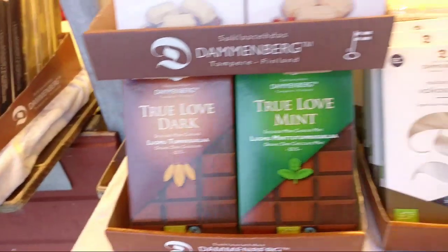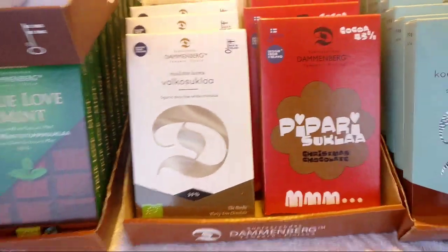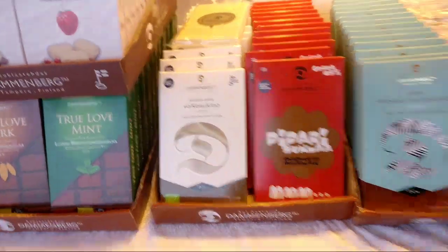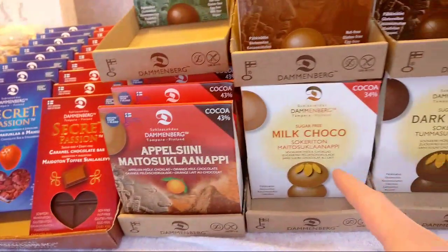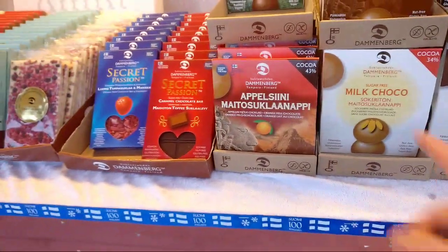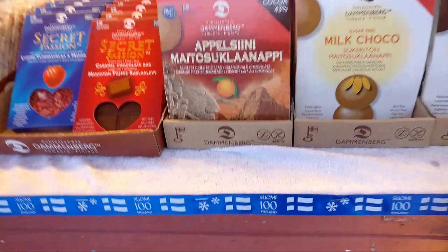So white chocolate is my favorite actually. Mint. Oh, there's a Christmas cookie, this pipari flavor as well. That's really nice. Milk chocolate. That without sugar. And what is the difference? There's a lot of different kinds of stuff, and many people come here to buy their Christmas presents as well, because you can find a lot of different interesting stuff here.